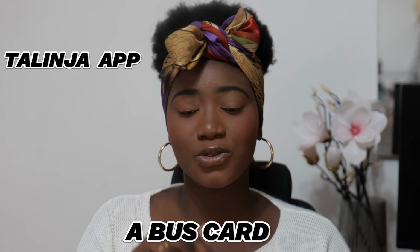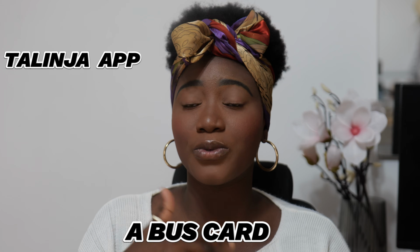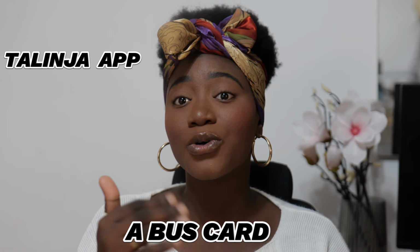Wherever you are in Malta, you can just click on whatever bus stop is close to you and know when the bus is coming. It's going to show you in real time where the bus is at that moment as you're standing at the bus stop, and it's going to show you how many minutes it's going to take to get to you. So it's pretty straightforward. You need the Talinja app.